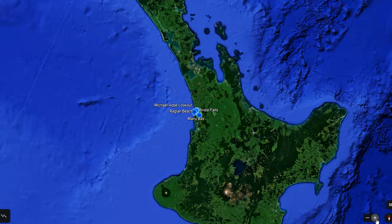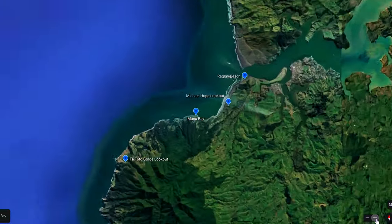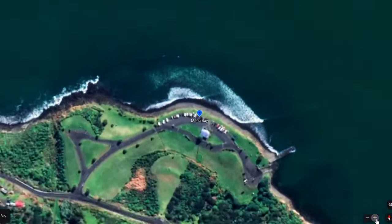So we just got to Manu Bay, which is the left side of Raglan. Pretty epic spot, so you can just chill here and watch the surfers. Really cool. Definitely have to bring the surfboard next time. What do you reckon? Pretty cool? Yeah, really cool.